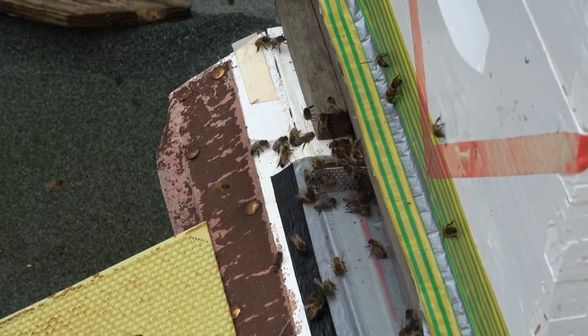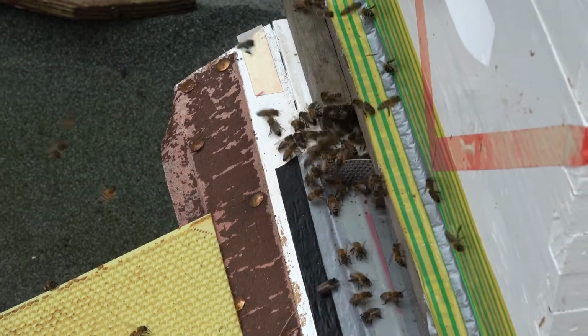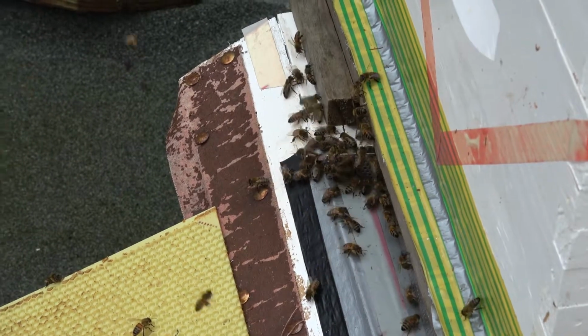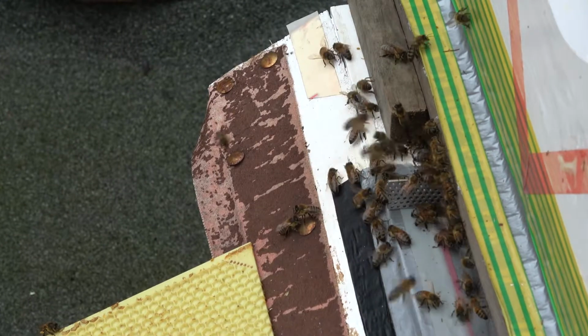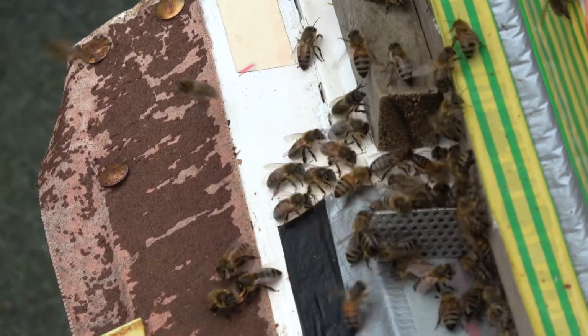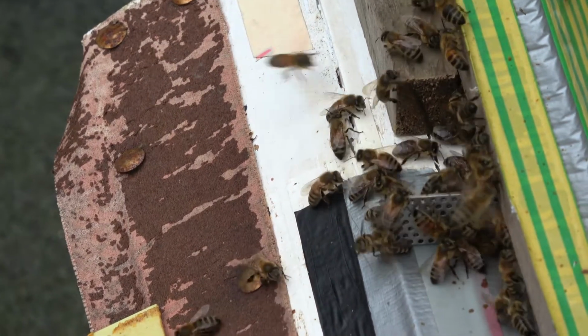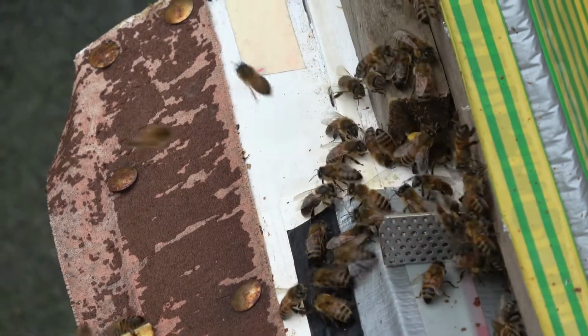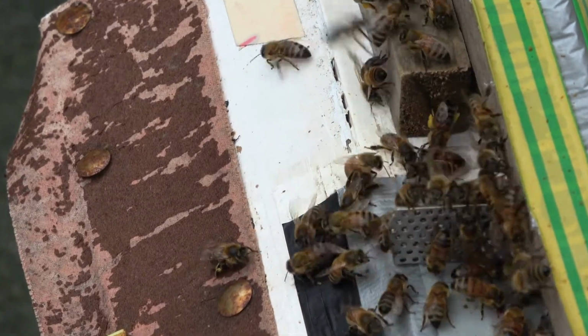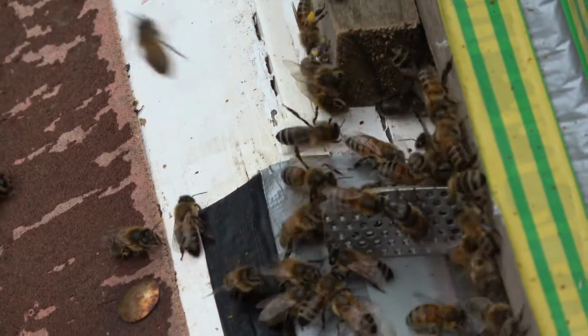Saw the queen, she looked healthy, and she's laying again, where she'd stopped laying before when the mites had just got excessive. She couldn't be bothered, and also they were a bit honey bound. I'm not feeding them anymore. I'm not even feeding them pollen, because they're bringing in loads of pollen now.